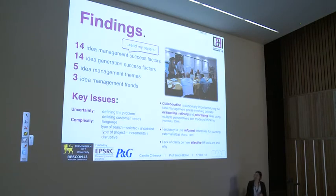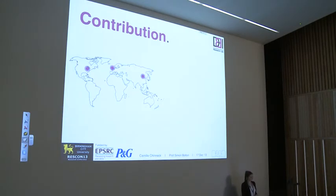Because I'm looking at external factors in particular, collaboration is a big thing. So how do they work with their external partners to bring them in, help evaluate and prioritize those ideas? And in terms of external ideas, it tends to be informal processes that are used. So that adds to the complexity, that there are intangible methods being used, which makes things harder to measure. And there's a lack of clarity on how effective idea management tools actually are.